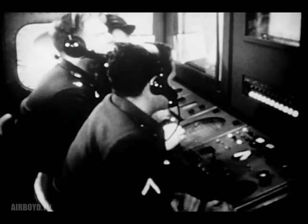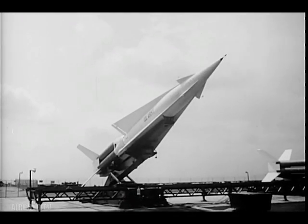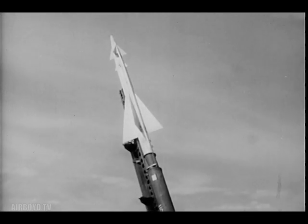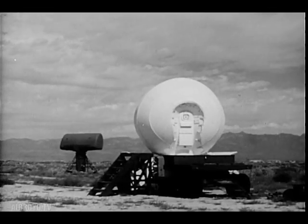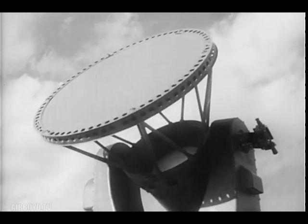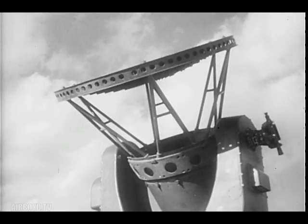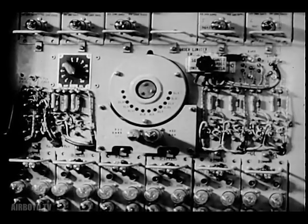Under Missile Master control are the Nike Hercules and the shorter range Ajax. The Nike weapon system utilizes radar for target acquisition, target tracking, and missile tracking. After the target is acquired, the target tracker locks on. The missile radar then locks on, and the computer then indicates when the missile can be fired.